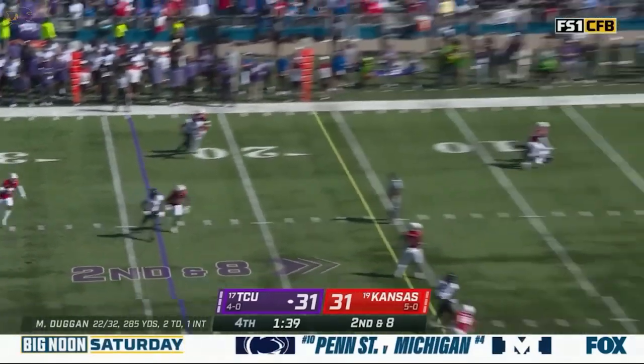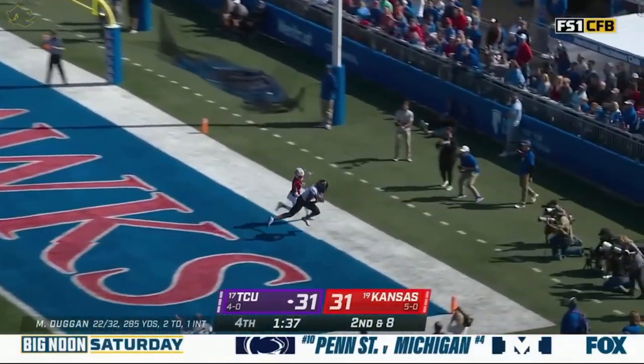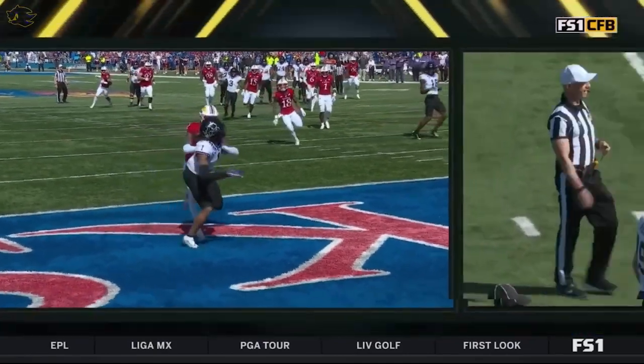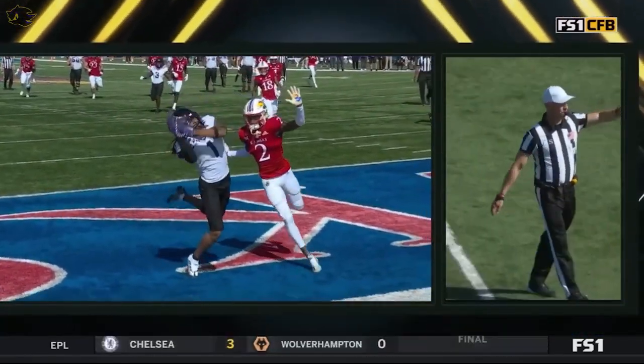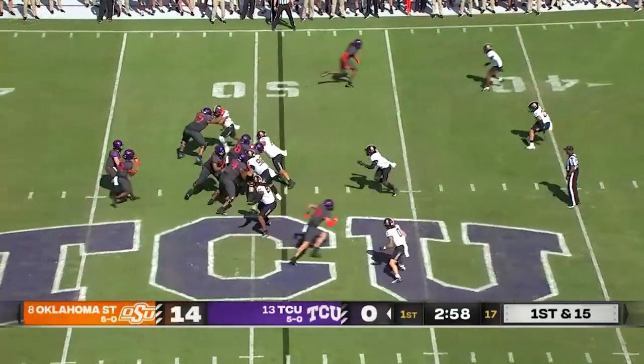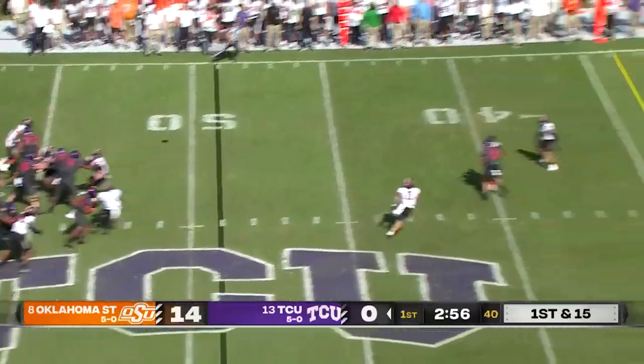Duggan. Pressure coming. He saw it. He releases into the end zone. I think that's what they're evaluating. I think it is a clear and definitive yes. He has control there. The foot was down. Be quick about it. They don't have to sprint, but they do need to do it expeditiously. Yeah, they weren't really expeditious.